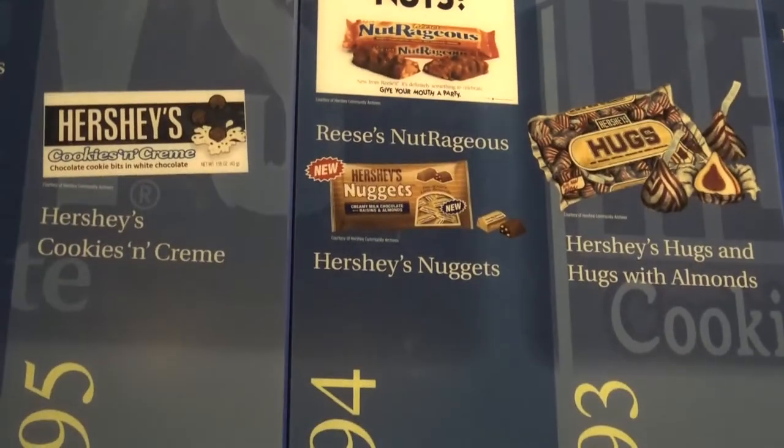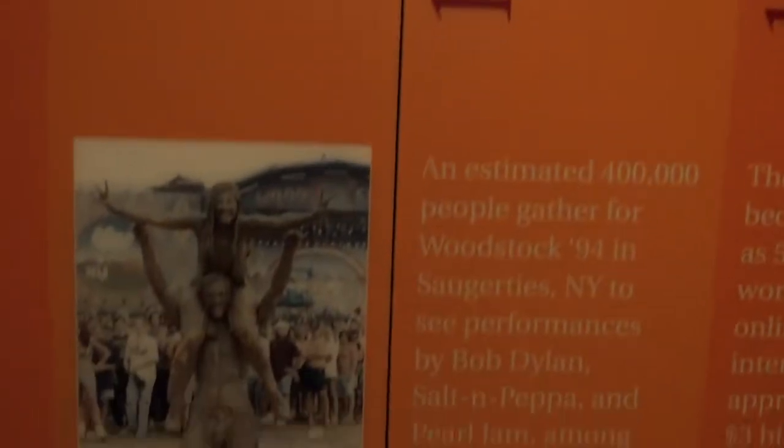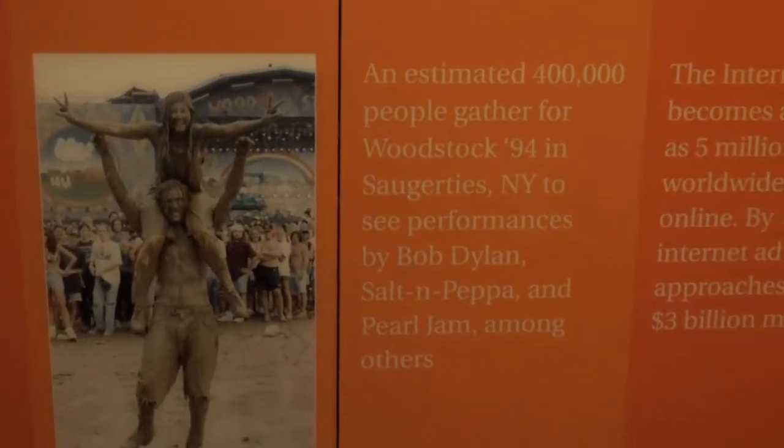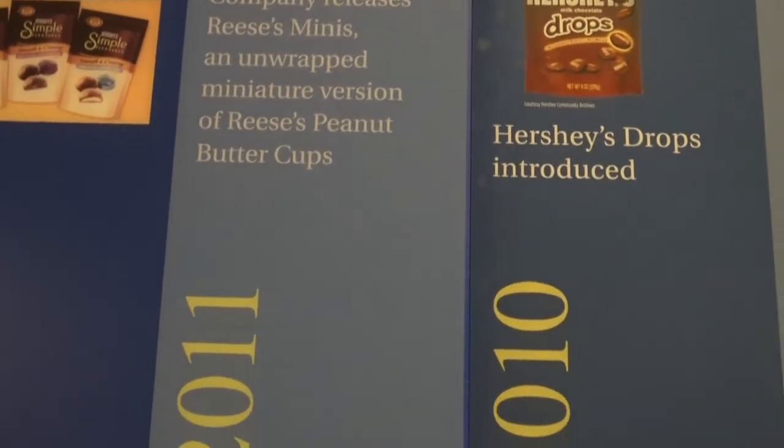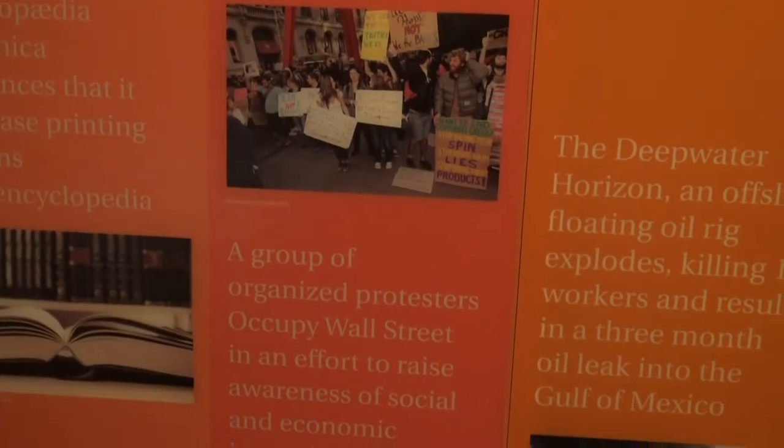Nothing in history. Nothing happened then. 94, we have Reese's Nutrageous. People went so outrageous that there was another Woodstock. That's how crazy they went. Hershey's coming to release this. Reese's Minis. Same time as Occupy Wall Street. And that's it.